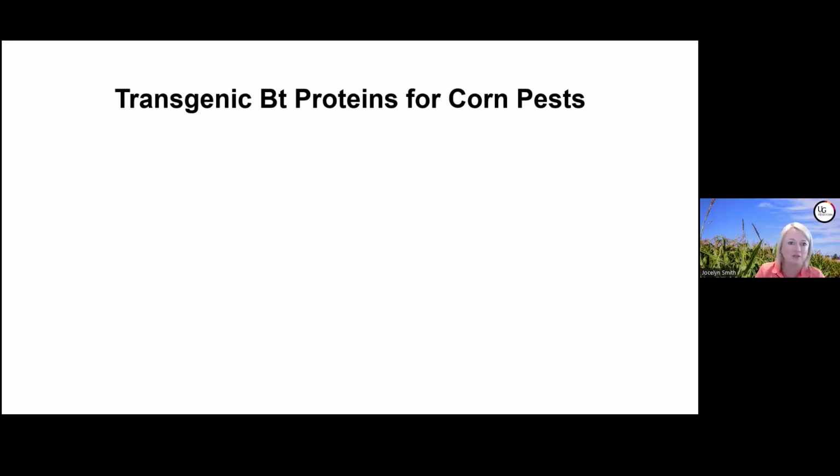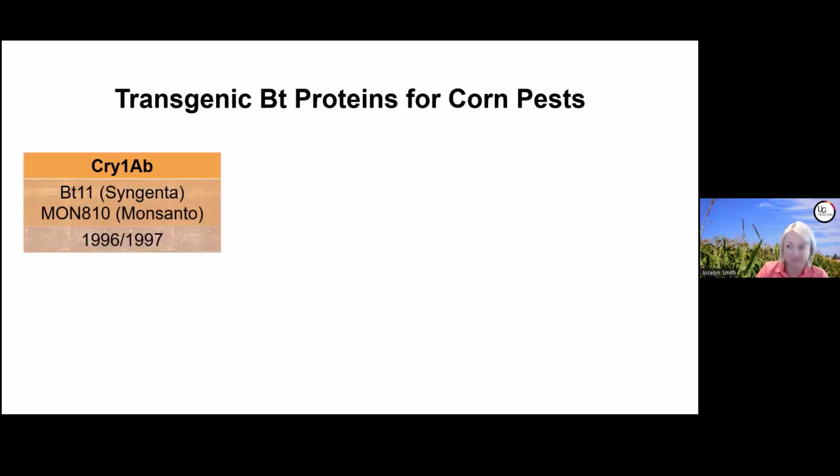And I'm talking about this BT corn that we've all grown so familiar with over the years, right? To give you a little history on the different BT proteins that were developed to control European corn borer, the original one was called Cry1Ab, and this came out in like 1996 commercially by Monsanto at the time and Syngenta, actually, they were Ciba-Geigy, I think, back then. But this was the first protein that became available in products.